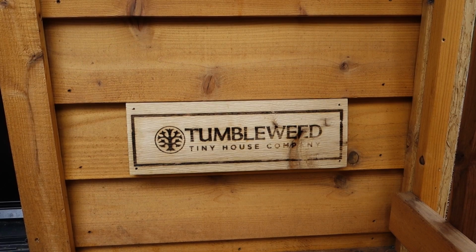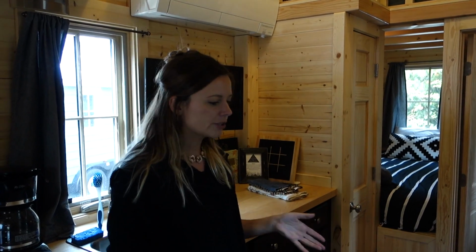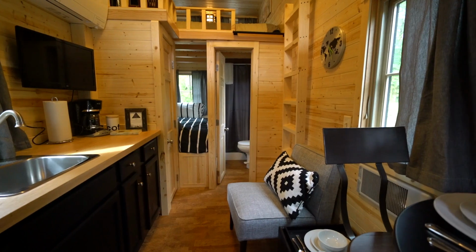Alright, so this is a 20-foot long trailer. It's a Tumbleweed Linden. All of the houses at Mount Hood Tiny House Village are Tumbleweeds, so they were built by Tumbleweed, which means they're certified RVs, and they are all used as nightly rentals, which means you can rent them out for a night or two, or I think even up to a week. A lot of people have been doing family vacations here, so it's kind of cool.